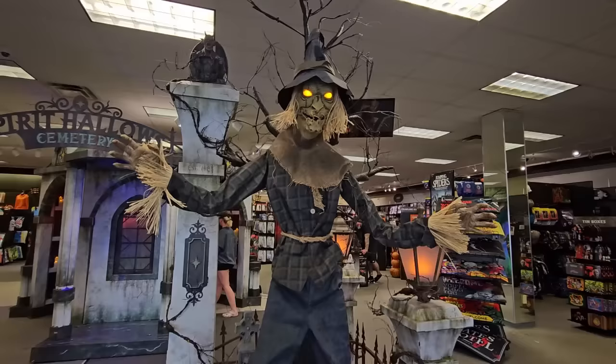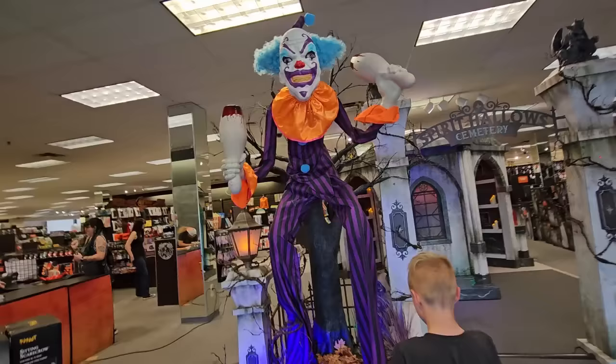Awesome. Can we see Stilts again? Look how big he is. He's massive. He's so big.